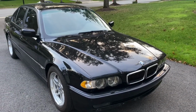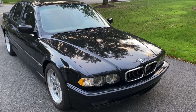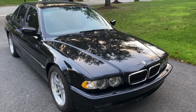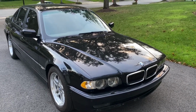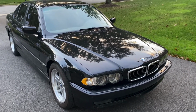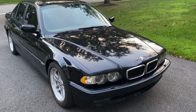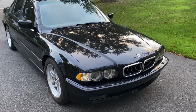We've had the car for roughly 6 years and 60,000 miles. The current mileage on the car is roughly 120,000 miles. And frankly, the car has been just fantastic, very reliable. Normal routine maintenance has been done and normal routine wear and tear items have been replaced.